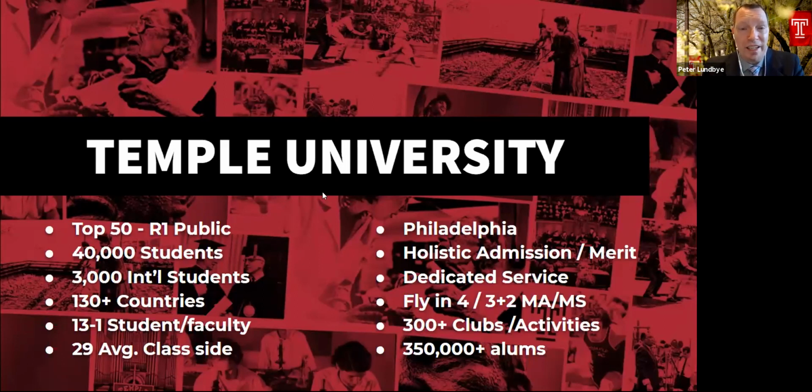We do have dedicated international admission and student services at Temple University. That is also something that is extraordinary for a large university. And we have something that we call Fly in 4, which is referring to our mascot, which is an owl. It is essentially a promise that you can finish your degree in 4 years. And if it takes longer than that, we pay the remaining time. However, 93% of our students sign up for this and they do complete the 4-year bachelor's degree.